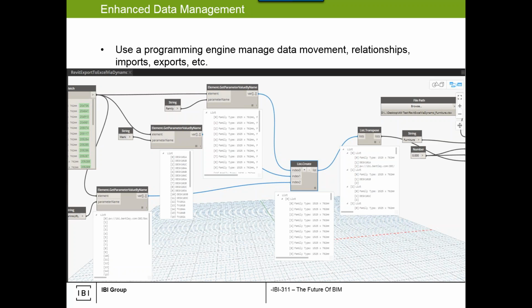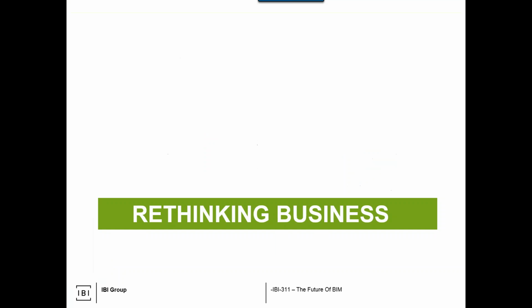It's quite dangerous too, don't get me wrong. You can do some very scary things by saying, run my algorithm, and oh my God, what did I just do to my model? So we want to be very controlled. Within IBI, we actually have a task force looking at how to take algorithmic or computational design, build some best practices, guidance, workflows, and governance so that we can then have something ready for our future work.